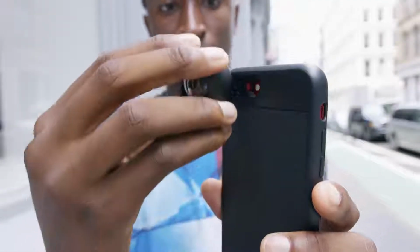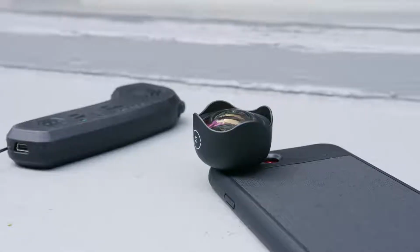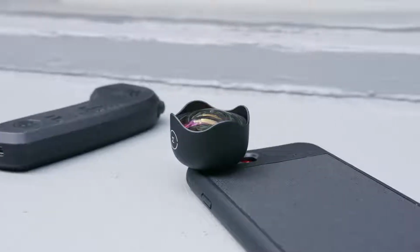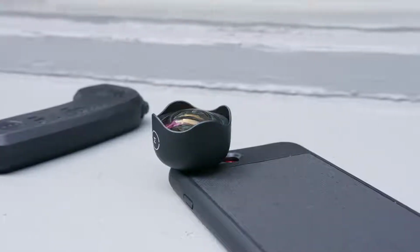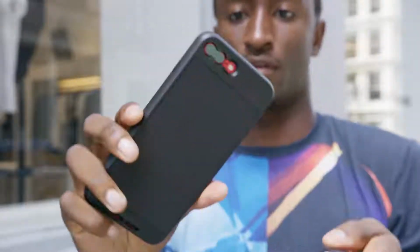So you mount the lens over the exact center of the sensor every single time. There's never any vignetting in the corners, no loss of sharpness anywhere in the frame. They're polarized lenses too. So in terms of really upping the quality game from the camera of photos, these are pretty dope. These in particular support a couple of phones, but not all of them.